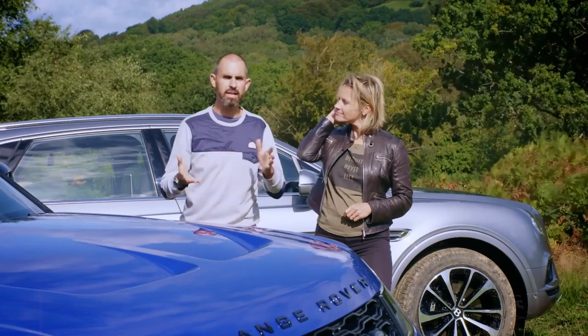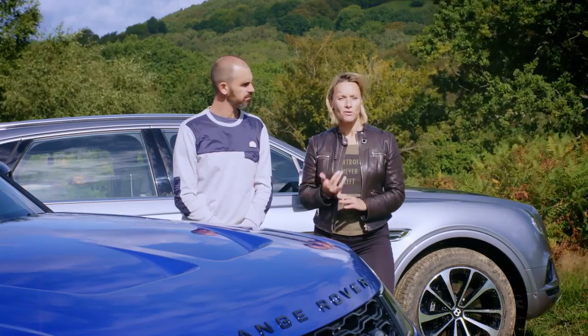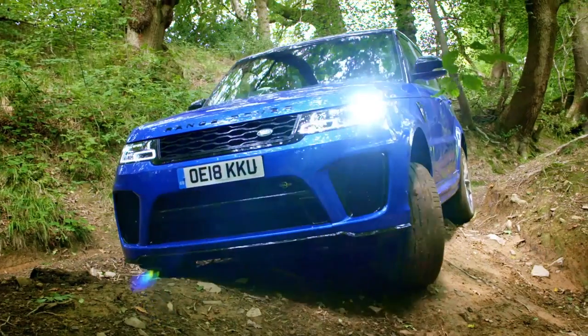With both of these cars being range-topping models and both of them gunning for the same affluent market, we thought we'd push them head-to-head to find out which one ultimately is the most accomplished. Today we're going to test them on the track and on the road, but first, Jonny is going to see how they get on with some rough-and-tumble terrain.